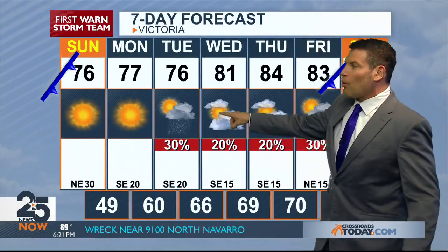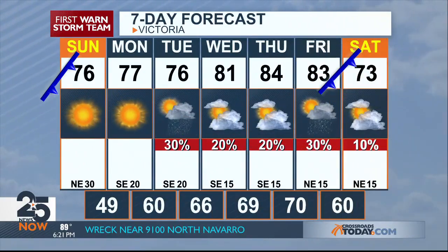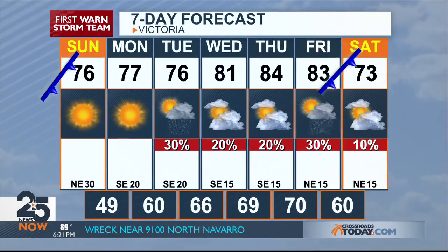Here we go, that we start to warm up. I showed you the warm air pushing back up, and later in the week we get hot, and then another cool down next week.